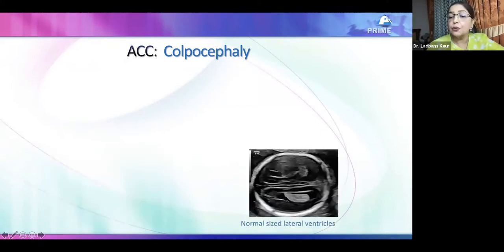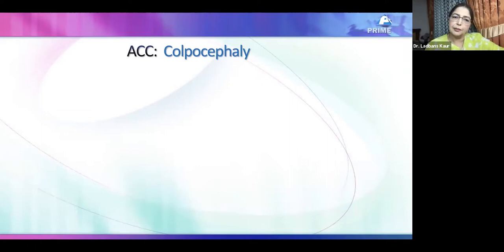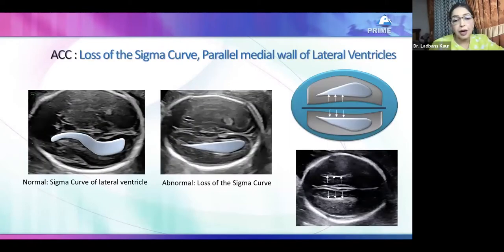And third, you may have normal sized lateral ventricles. That I told you, you may not have advanced colpocephaly as seen in the later part of the second trimester. So there is loss of the sigmoid curve. That's the normal sigmoid curve of the lateral ventricle, the S-shaped curve. Whereas when you have ACC, you will have loss of this particular curve. The medial wall of the lateral ventricle becomes flat and parallel to the intrahemispheric fissure.